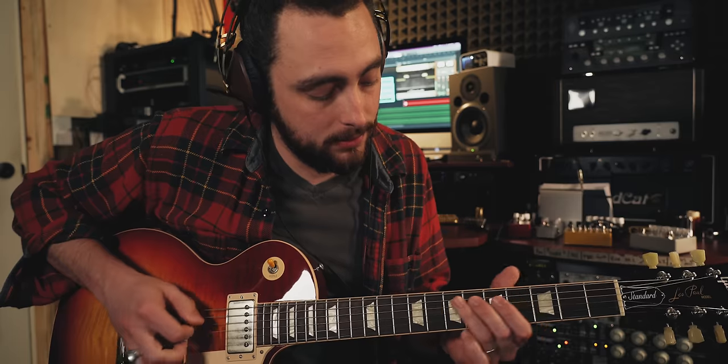And the neck pickup has similar characteristics. It's round and warm, but not muddy or overpowering in any way.